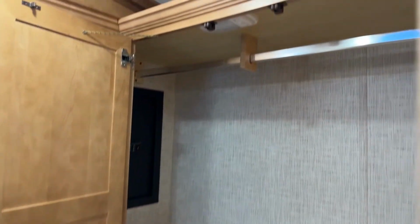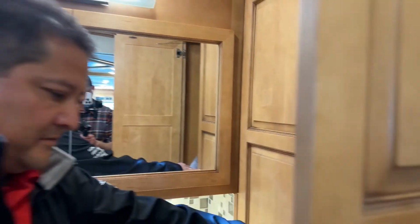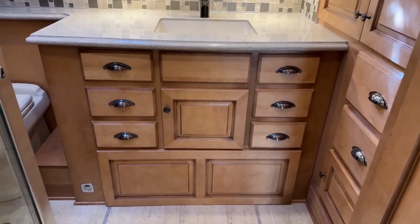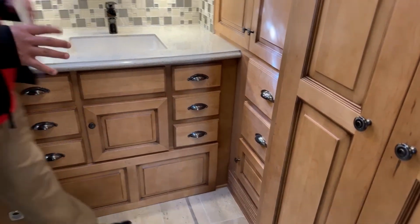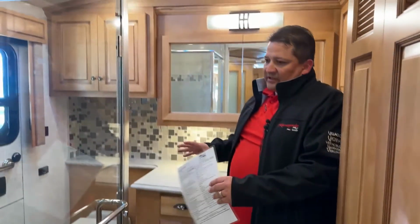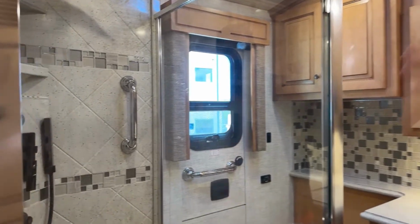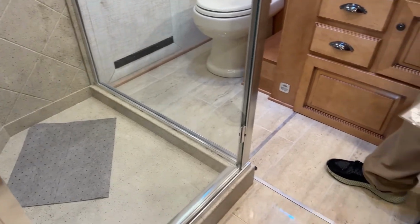Then you have your hanging closet here. And if you look inside of there, you have the optional safe in there as well. And plenty of storage all around. You have the heat vents for the Oasis system. So for a 40-foot coach, this one has a really big bathroom, and I really like everything because it's plenty of room to turn around, ladies, shave your legs, whatever you want to do. Plenty of room for it. You don't have to worry about getting scrunched in there.